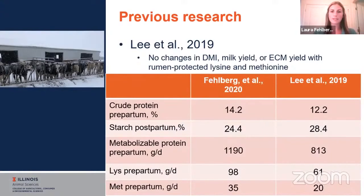And we think that this may be due to differences in diet. And so they had a greater content of starch postpartum, which may have increased metabolic disorders, and that could alter the results. Additionally, we had greater amounts of metabolizable protein, lysine, and methionine provided to the cow prepartum. And though Lee and others did use NRC to calculate their protein yields, and we used AMTS, we don't think that these differences are large enough to amount to the differences that we see here on this table.